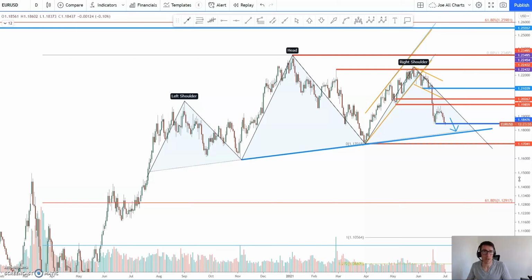These patterns do look like they're becoming very close to playing out. Maybe non-farm payroll tomorrow could be the catalyst to see us on our way to completing these setups. So hopefully that's given you a bit of a cue on where things could potentially head on anything dollar related.